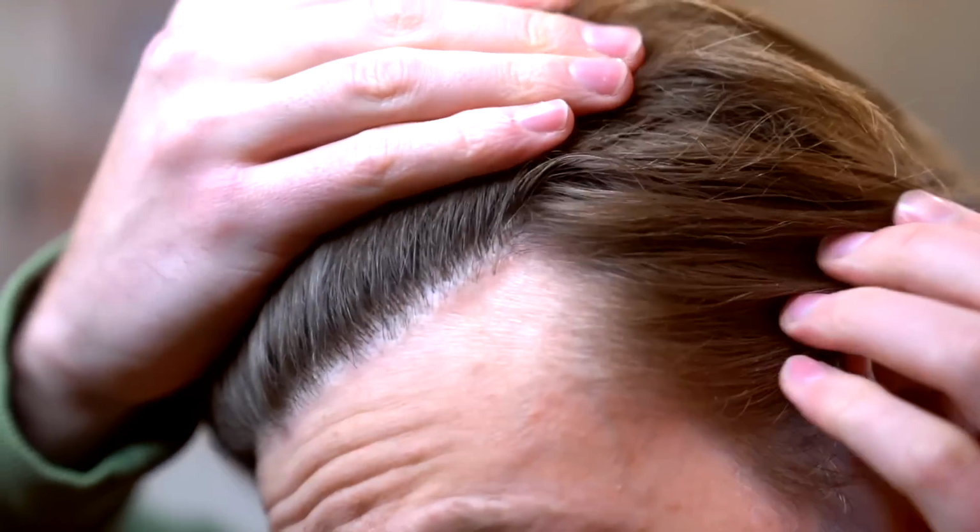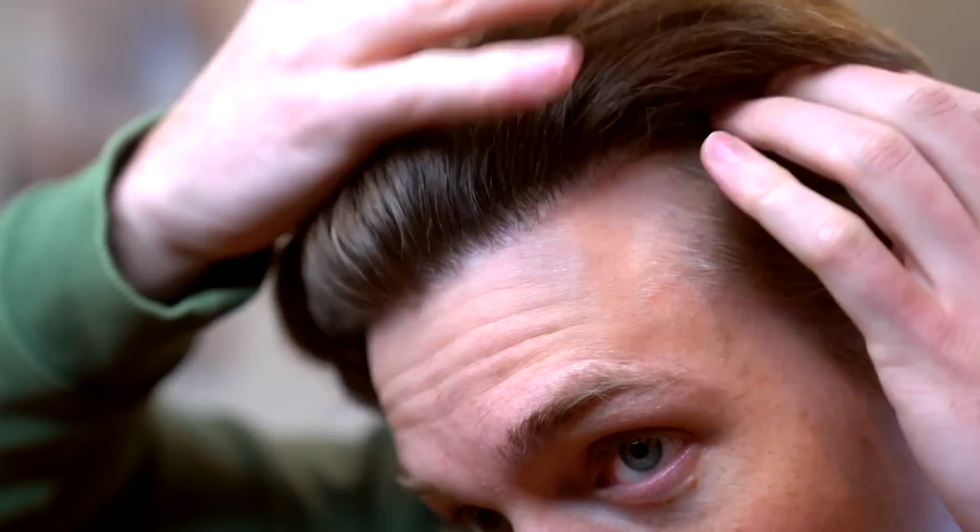Hopefully this is in focus. I think it's looking pretty dang good, if I say so myself. Wish I could see what you guys are seeing, but oh well. Okay. Probably really messed up my hair, but that's okay.